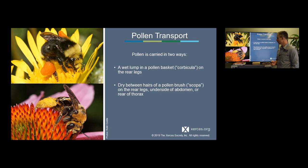Now, if we think about pollen and we think about bees and how they're carrying it around, so many of us are used to the honeybee, which has those big pollen baskets like we see here, also in bumblebees. So some of our bees carry this pollen wet, which is a very efficient way to hold it all together. So efficient, in fact, that sometimes it's even hard to move around, like it doesn't get released to the next flower as well.